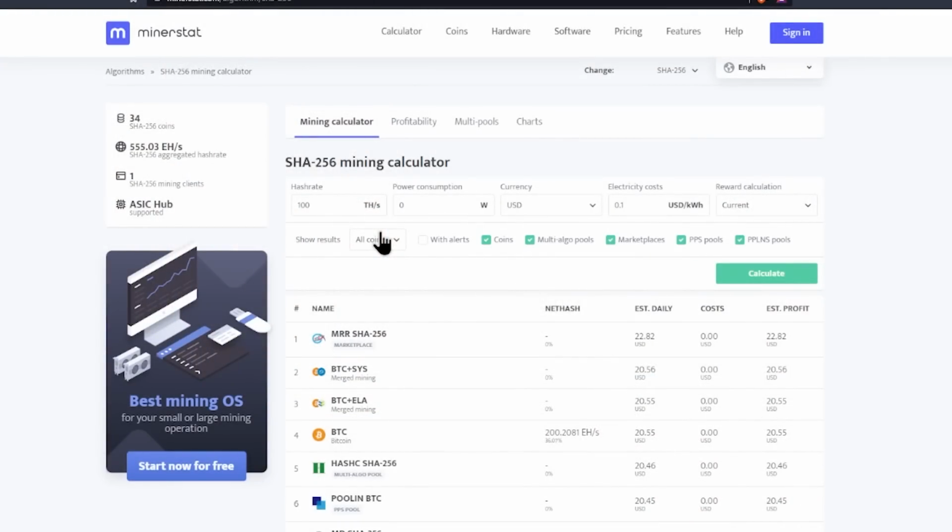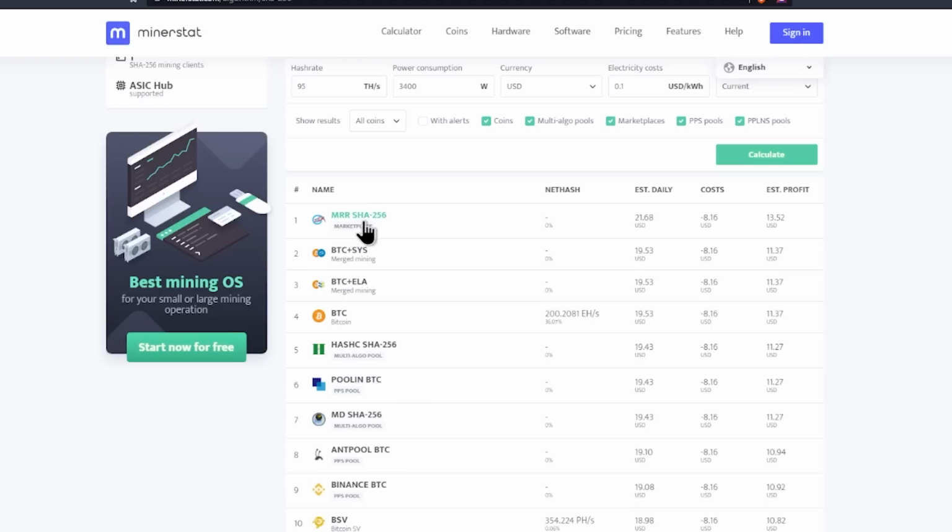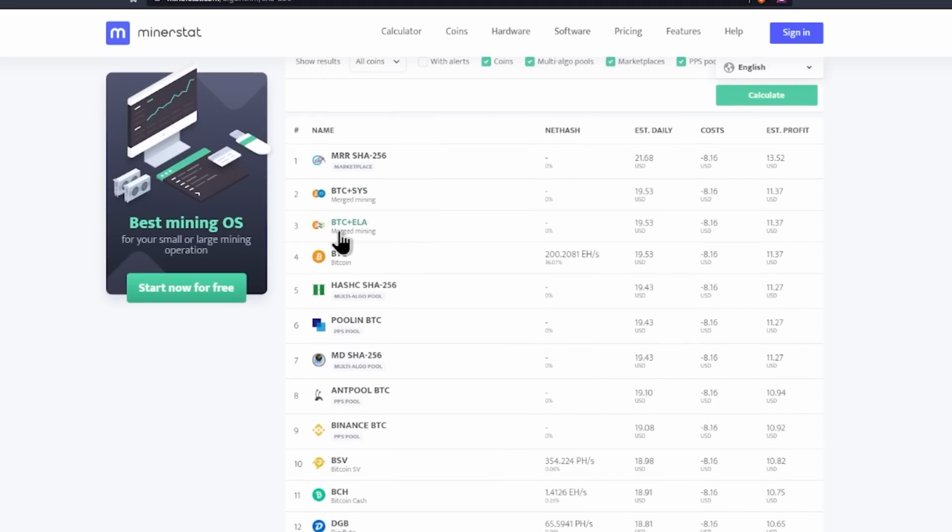Let's go ahead and take a look at the mining profitability for this today. And I will get that up right now. So assuming the advertised wattage is correct and it's pulling all of the power, that would be 3,400 watts at 95 terahash a second. If we calculate that out, what you can see here is we are looking at, on the SHA-256 for Mining Rig Rentals, $21.68 a day. If you're doing merge mining with Bitcoin and SYS, you're looking at $19.53 a day. Bitcoin plus Ela merge mining is $19.53 a day.